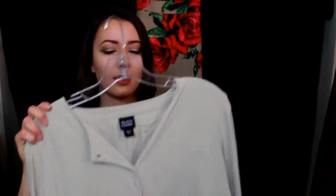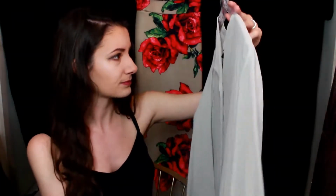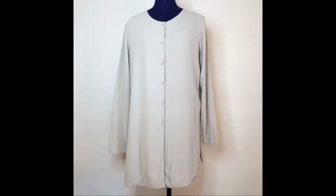It's an Eileen Fisher size medium, rather wrinkly, but I think I can fix that and make it look nice again. Everything about it is very nice otherwise, no staining and no rips or anything like that. All the buttons are there. So it's a very nice shirt. I think it will look nice once it's steamed, but right now it looks a little not so good, but we'll work on that.